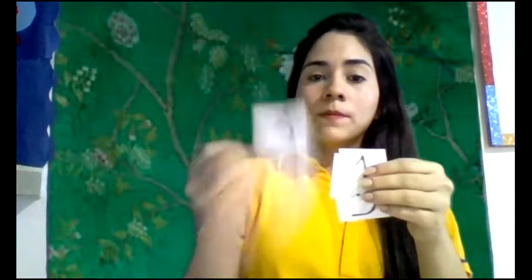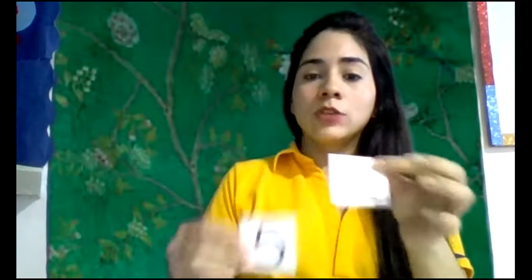Okay, here on a paper I wrote different numbers from 1 to 6. Just 6 papers. 6, 3, 4, 1, 5, and 2. So 1, 2, 3, 4, 5, 6. I have 6 pieces of paper. I'm gonna put them here inside.